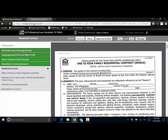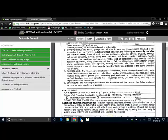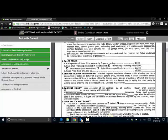So parties, everything looks good. If you were related to a party in the transaction, this is where you would disclose it.